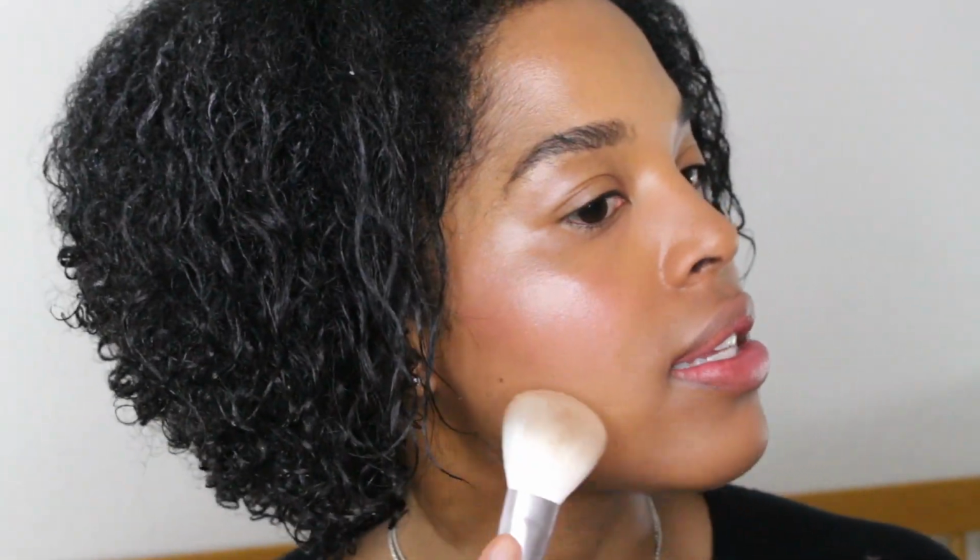So you see right away how it took down that shine, but I feel like it still looks pretty natural. And I tend to crease in my smile lines, so I do that. And then I like to set this jawline because I rest like this all the time at work, just to keep my makeup from wiping off on my hands. I think that definitely took down the shine a lot, but it looks pretty natural.